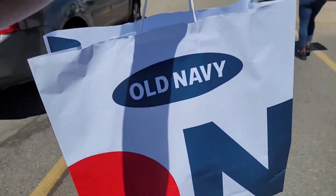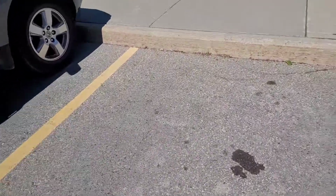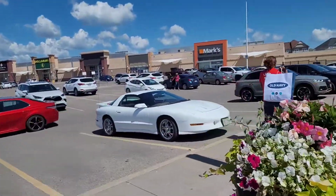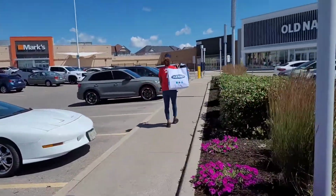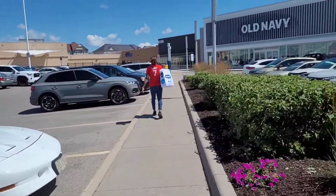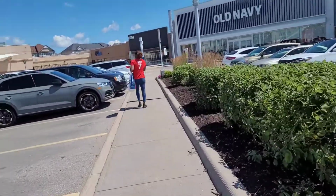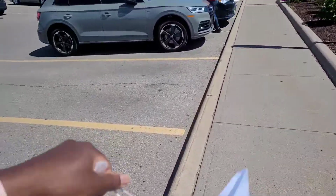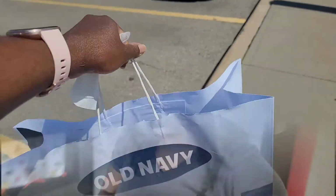Guys, I was able to get some items. I'm excited to show you what is in the bag. It's not a lot. I just got a dirty eye from the lady in the Lowry jersey. But anyways, guys, I'll pick you back up when I get home and we shall see what I got in the bag. Well, we are back home.